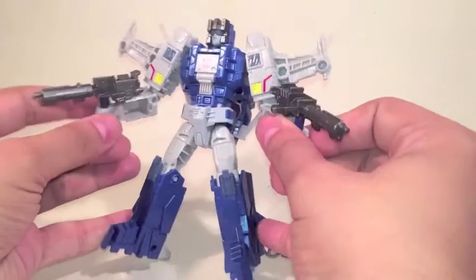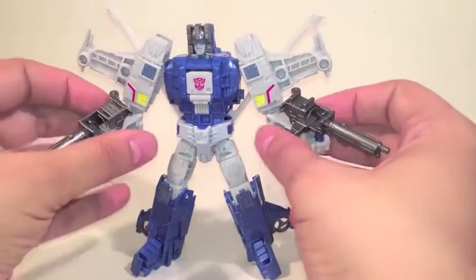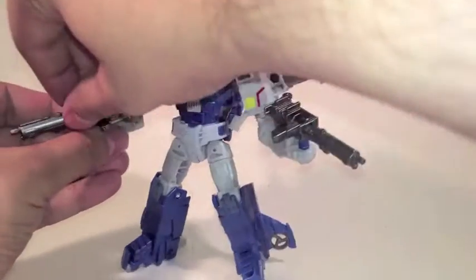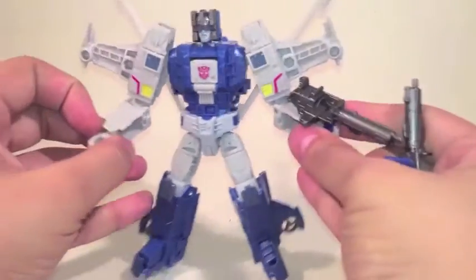He comes with these two magnificent Gatling guns, which I will take out of his hands now.